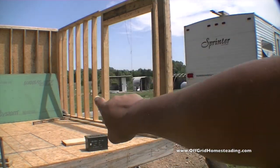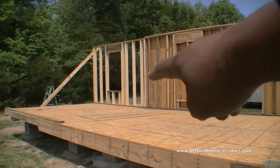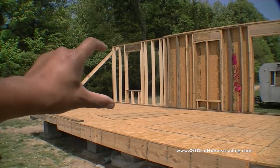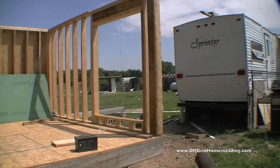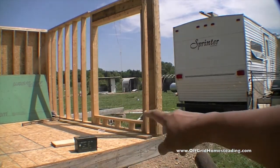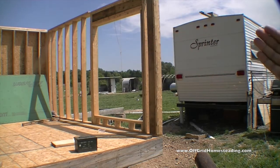This section right here I'm going to take, and we're going to go ahead and install it down here, right there, this section here. So that'll be there. We're going to complete the wall this direction. And then once I do the west wall, we're going to come here and do the joists here, finish this off and start building this wall and this wall.